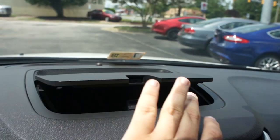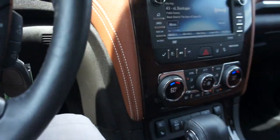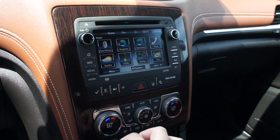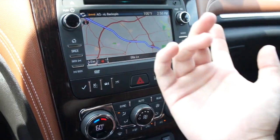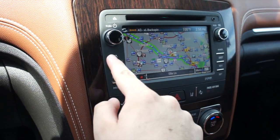Up top in the middle, you have a storage compartment in this one, 2 air vents, and more of the brown stitch padded leather follows through around here with your wood grain. In the middle, this one does have your MyLink system from the factory, which MyLink works very well. It's a pretty responsive system, pretty easy to use as well. You can see this one is equipped with Navi. Go back to the home screen.